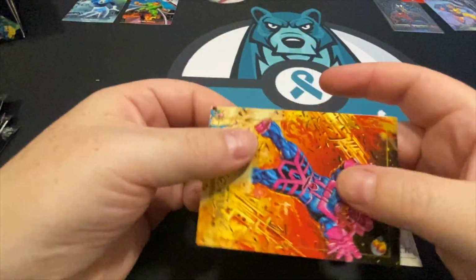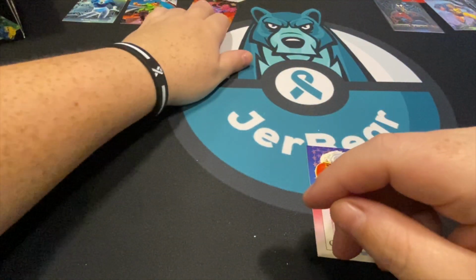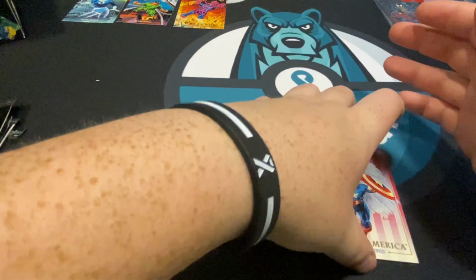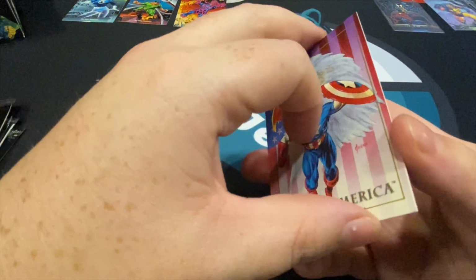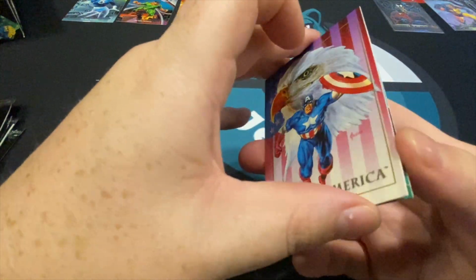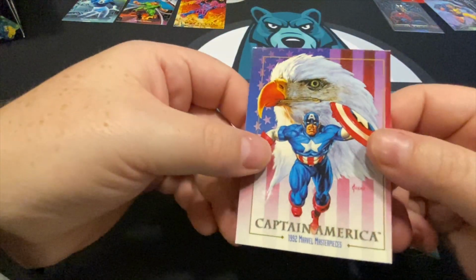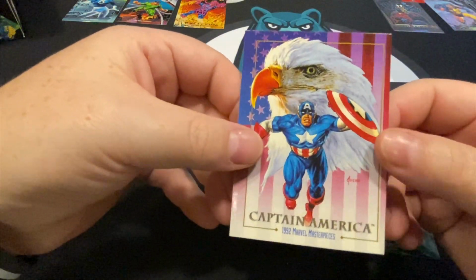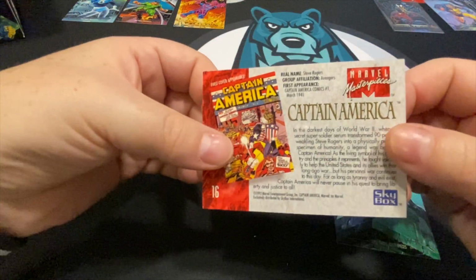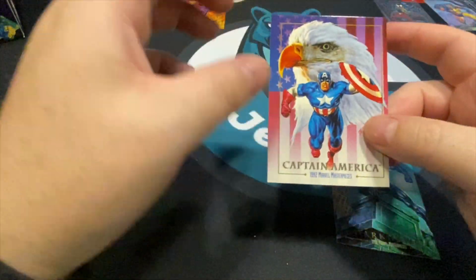So these cards to me, the artwork is pretty amazing. There's no question. They did drop off in artwork, not lately as of 2019, but a little during the mid-90s. So still great cards, but I think the artwork on these is almost second to none. So there's Captain America. Great looking card, right? I mean, this is a classic 1992 Americana. So pretty sweet Captain America right there.